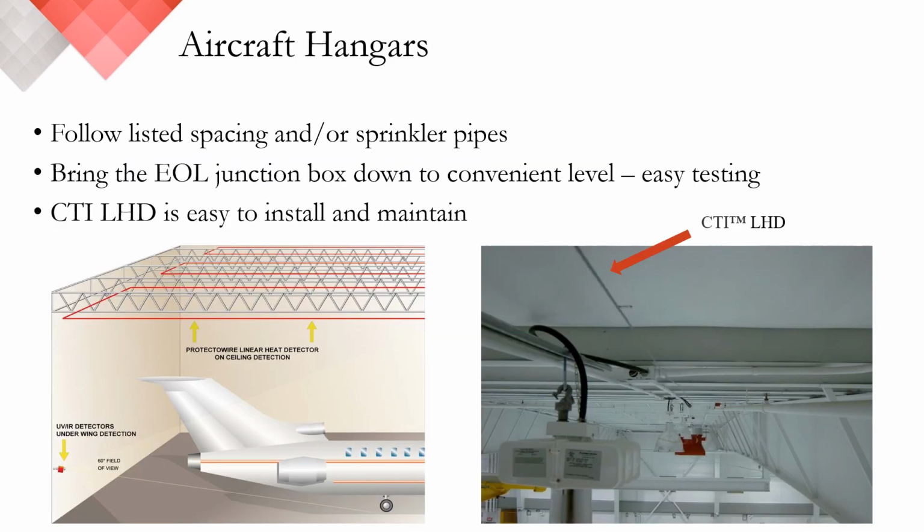Another common application for digital linear heat detection is aircraft hangars. And with aircraft hangars, we turn to NFPA 409. NFPA 409 states that a semi-annual functional test must be performed for all electronic detection. Knowing that you're going to be testing your detection system twice a year, using linear heat detection makes that job much simpler. Trying to use a scissor lift to get up to spot heat detectors that are 50, 70, 90 feet up into the ceiling twice a year is remarkably challenging, to say the least.